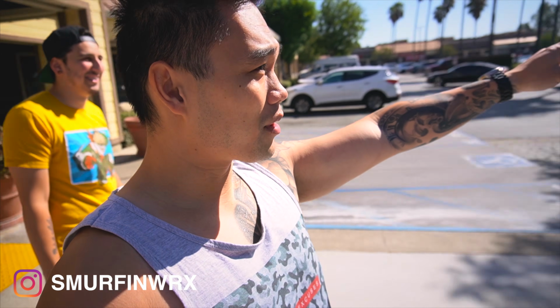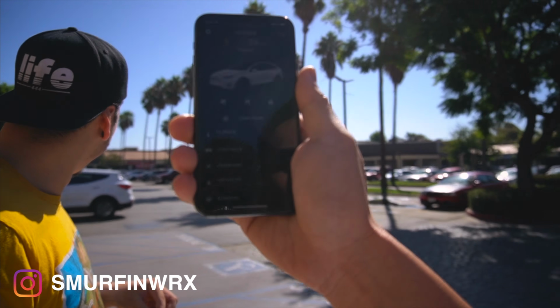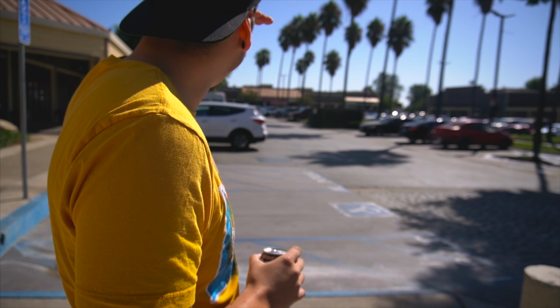Car's parked right over there. I'm gonna see if it'll pick us up here. But later on, I'm gonna move it over there and see if it'll come across the parking lot. Really sketchy. Do it. This is so sketchy. Alright, so have it come to me on this app and I want you guys to watch Rob's reaction. Okay.